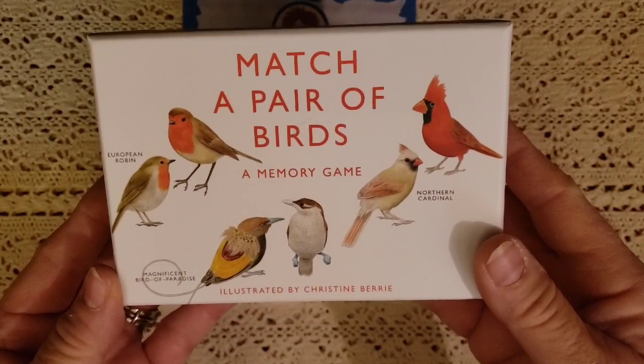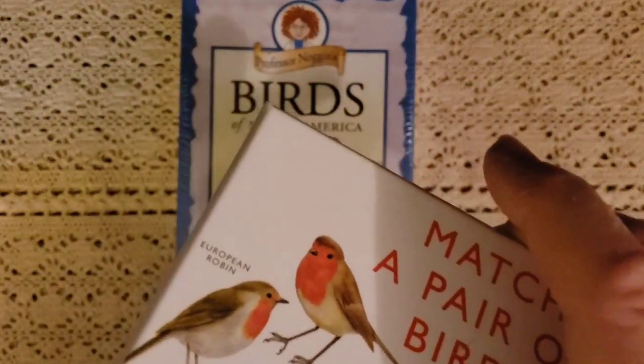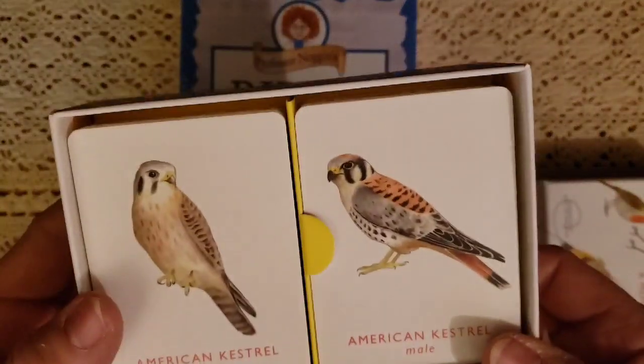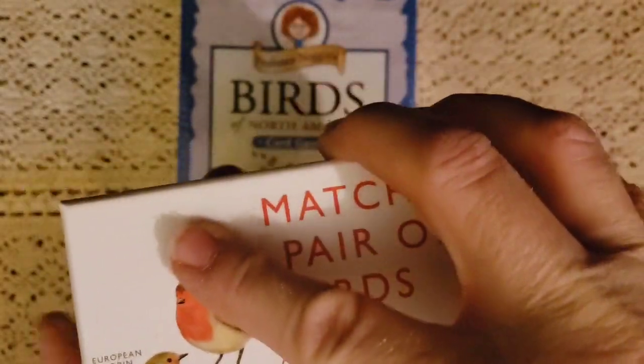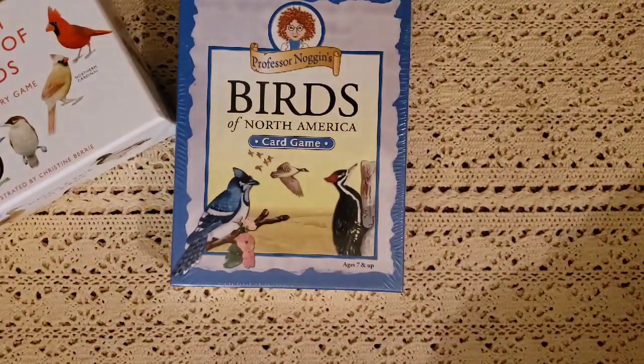Another one we have is Match a Pair of Birds, and these are beautiful cards. So it's Match a Pair, and you have to look for the birds, look at the names, and match the bird set. So this is another fun game to play when we're doing game schooling. On Fridays, we do that opposite of Poetry Tea Time.